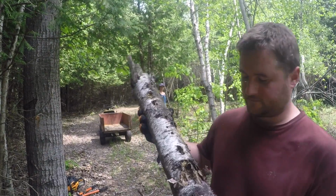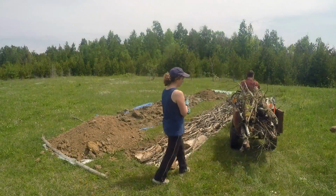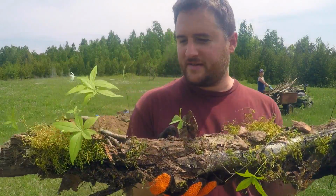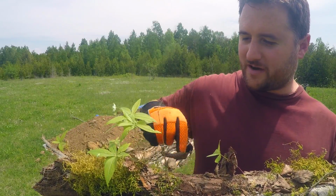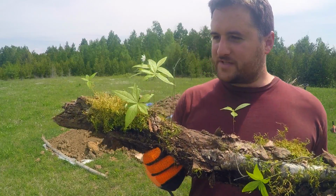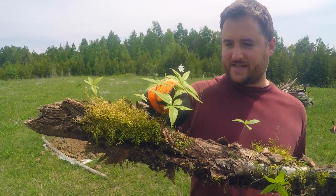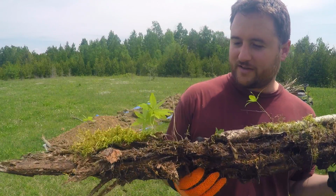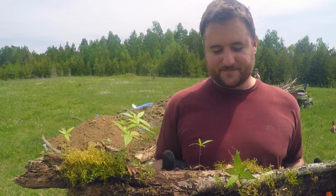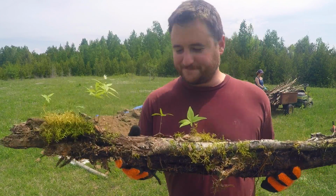They were already soft and spongy and growing moss, so we filled up the dump cart and brought a load back to the field. This is a perfect example of why we're putting wood in our garden. As this little log decomposed, it's turning into rich nutrients for these plants that are now growing directly in the wood itself. That's awesome. Soon, our vegetables will be growing in this too.